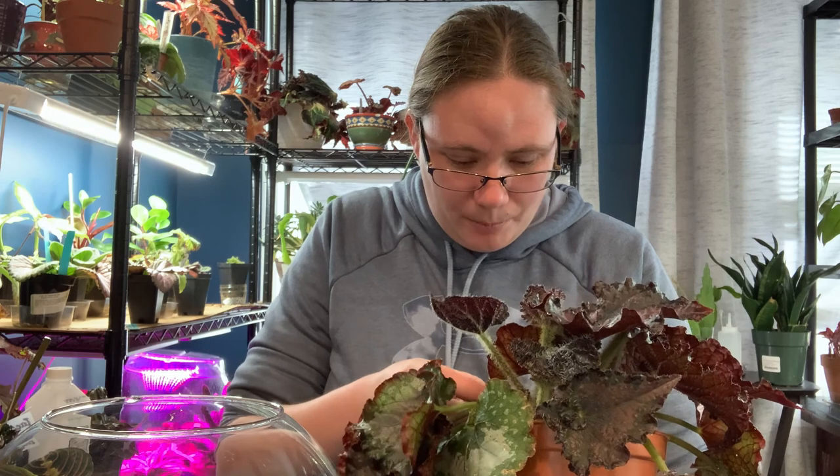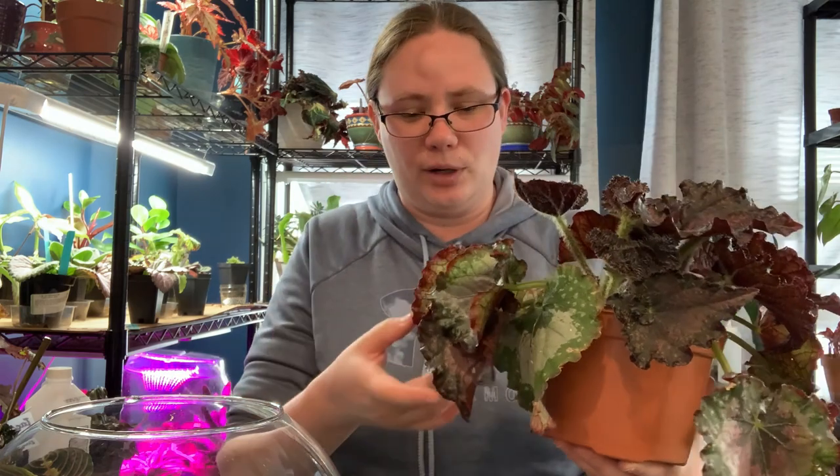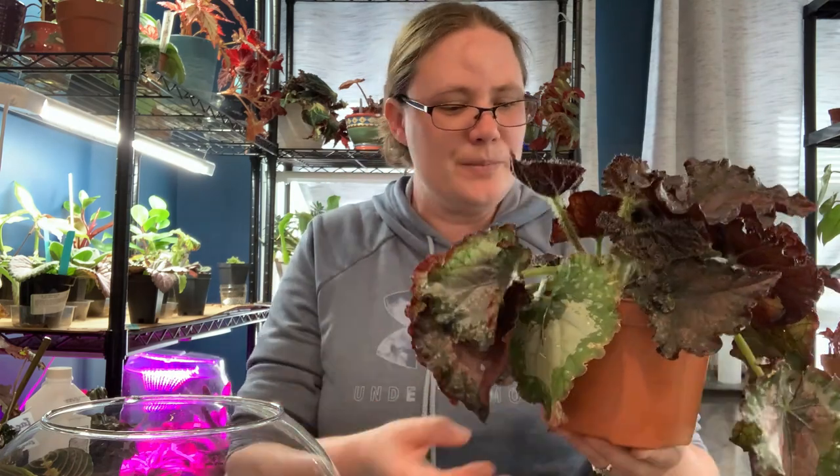And I'm going to have to try not to kill it. But this one will probably be a little more hardy because I seem to do better with the rhizomatous begonias than the Rex. But maybe I will kill both of them. This one needed some water, so I watered it as soon as I got home. So it's looking a little droopy, but hopefully it's going to perk up now that I have given it more water.